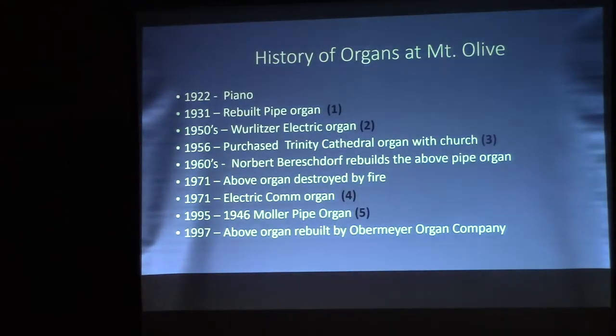Jim helped me create this history of our organs. From 1922 to 1931, it was a piano. Then there was at 1931 our first organ. 1950 was an electric organ, our second. 56 was our third one, buying Trinity Cathedral's organ. Fourth one was in 1971, and then in 1995, which is the one we have now, is the Moeller pipe organ.